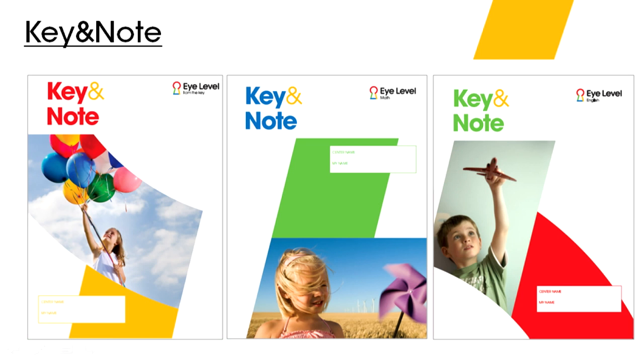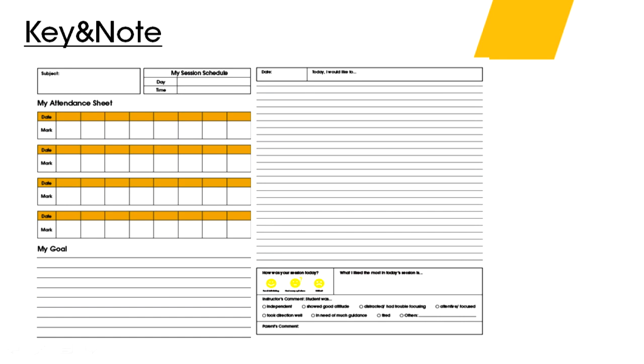Now, I would like to introduce I-Level's learning tool that helps self-directed learning, the Key and Note. There are currently 3 versions of the Key and Note, one each for math and English, and a third version which can be used for any subject. Let's take a look at the Key and Note pages more closely by discussing how you would guide a student to use these tools. Open the first page and look first to the top left of the Key and Note.